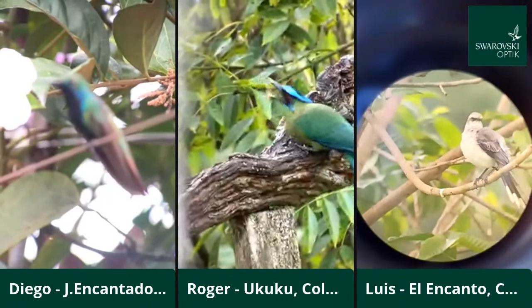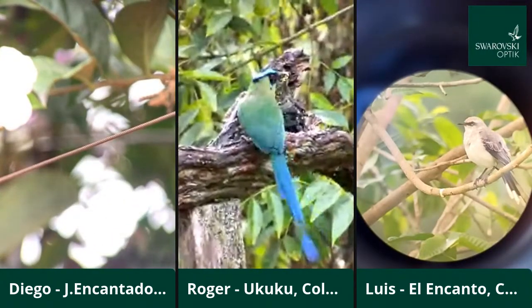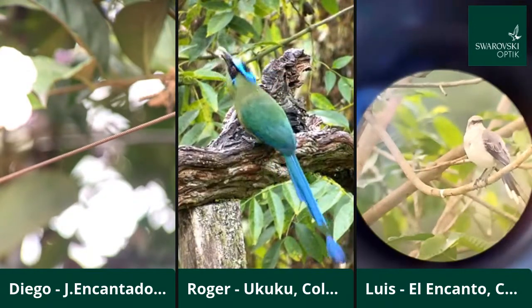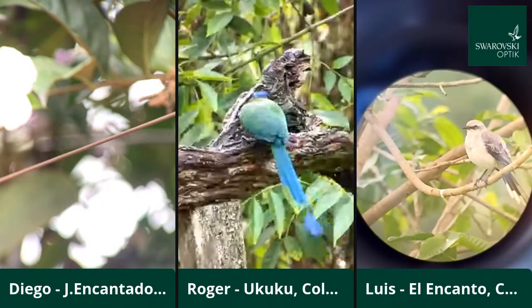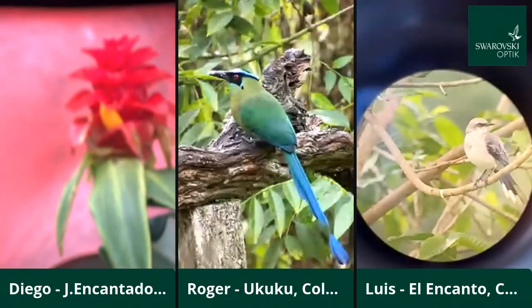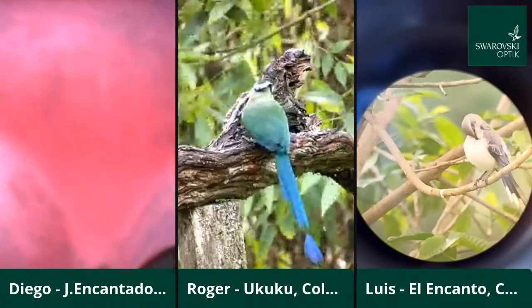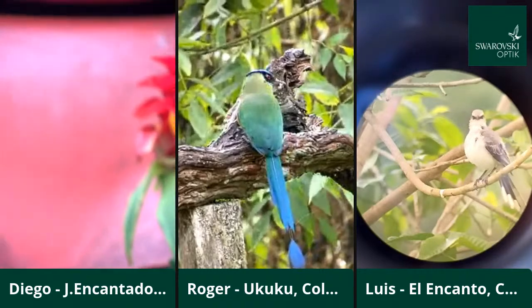Oh, we have Luis in El Encanto with a mockingbird. That's a tropical mockingbird, one of the cool big birds we share with several places in Central and South America. And indeed, a very good mimic singer. Unfortunately, that also leads to them being kept as captivity birds. People put them in cages. That is actually not the best situation, but they are absolutely beautiful singers.